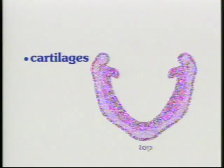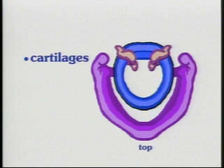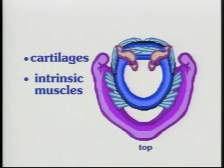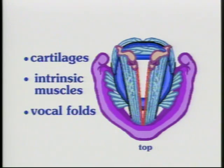First, we have the cartilages of the larynx, important supporting characters of the film, and the intrinsic muscles, located in and around the cartilages, more supporting characters. And finally, the vocal folds, the major intrinsic muscles which are the leading characters of the film.